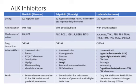Lorlatinib is usually a second-line agent, so a third-generation agent. It's dosed at 100 milligrams once a day, non-specific with food. Big side effects, changes in cholesterol. So up to 81% of patients will have high cholesterol after starting. 60% will have just elevations within triglycerides.